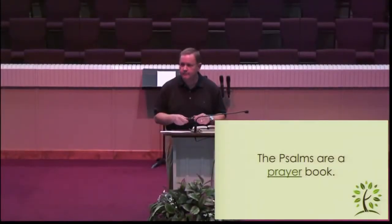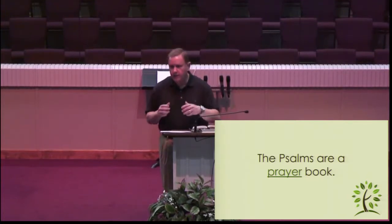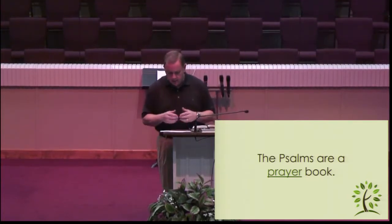There you go. The Psalms are a prayer book. Now, I know what you're thinking. You're thinking, but Pastor, I thought the Psalms were a hymn book. Well, yes, the Psalms are set to music. The heading for Psalm 61 says, to the choir master with stringed instruments of David. David wrote the psalm as a prayer and then told his music guy to set it to a tune.